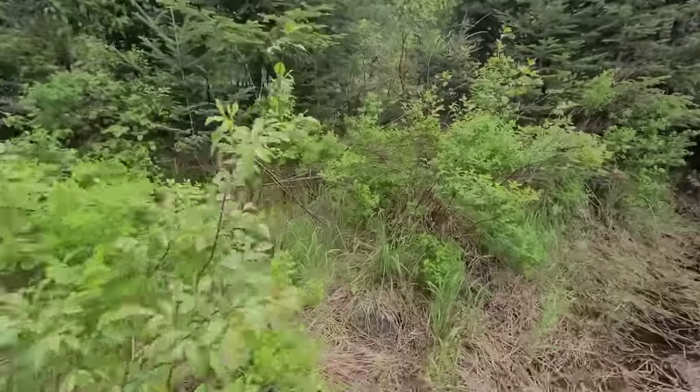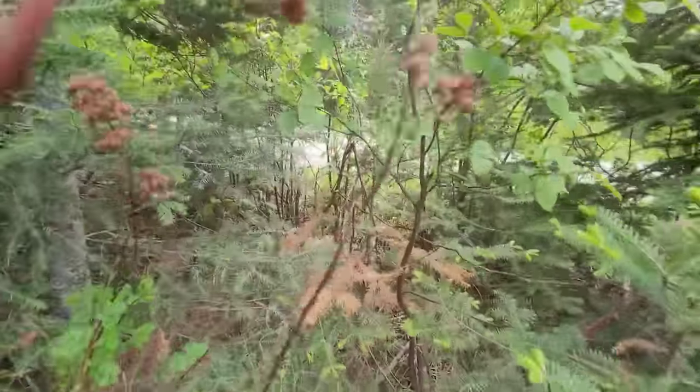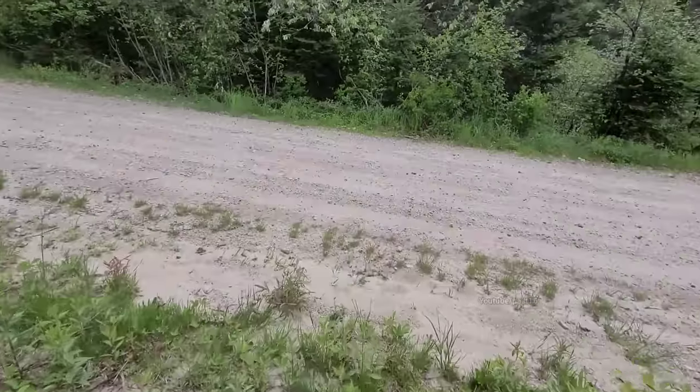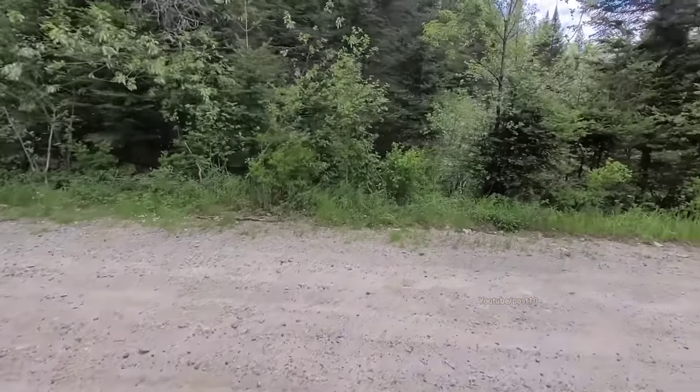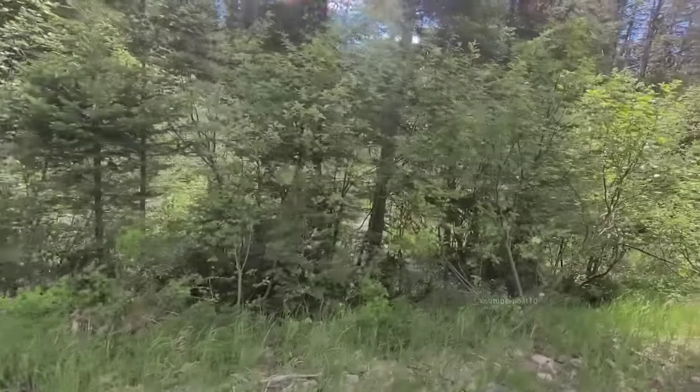So this is how I walked in here. It's either a fisherman or some animal trail. It's a pretty distinct trail. Everywhere else is extremely dense. Let's get one last look at the conditions before we head out. It's been almost 30 minutes since we first started.